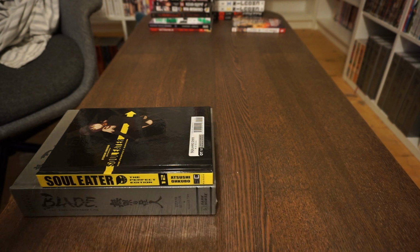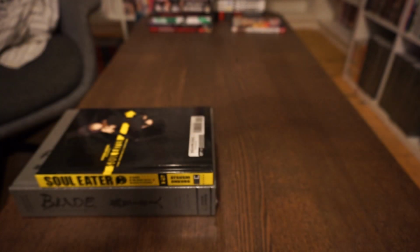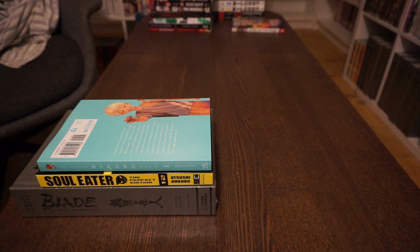Right, next up is The Summer Hikaru Died, Volume 2. I have not started this. I think it's over there in the TBR pile somewhere. Or maybe it's on the shelf. It's on the shelf. It's on the TBR. I'll get to it eventually.